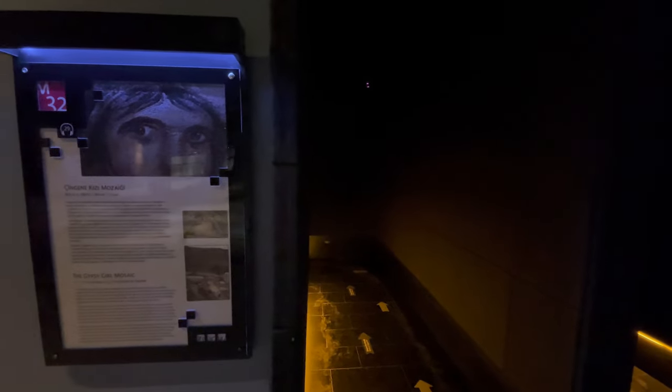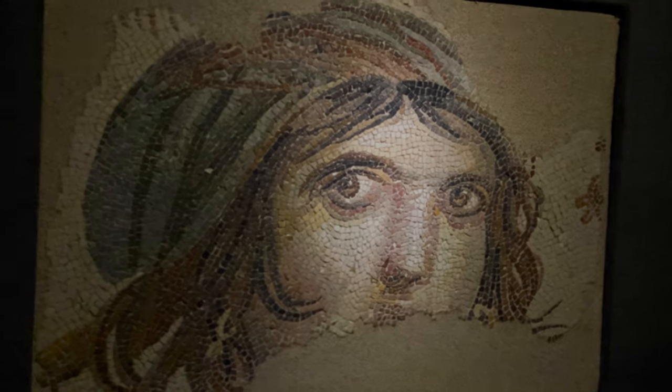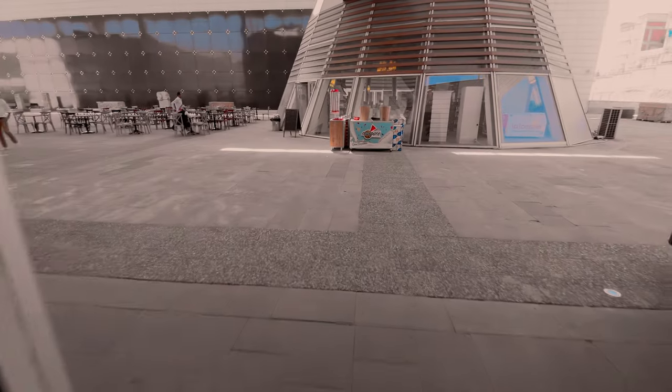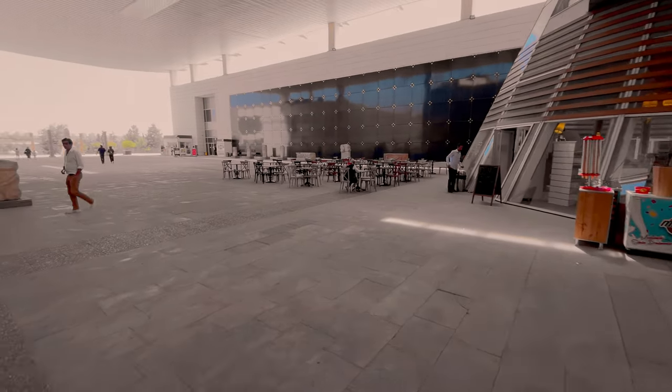The museum's most famous exhibit is the Gypsy Girl mosaic, which is dramatically displayed in a separate, darkened room to highlight the small piece's intricate craft work and artistry. Don't forget to stop by the museum bar for a coffee after your visit is over. You won't be sorry.